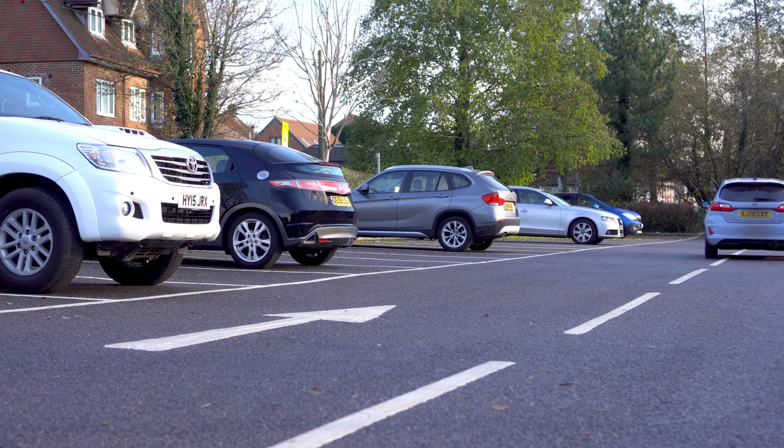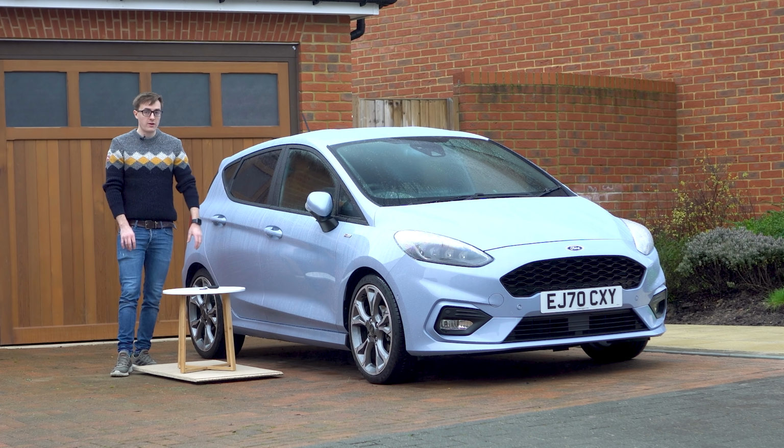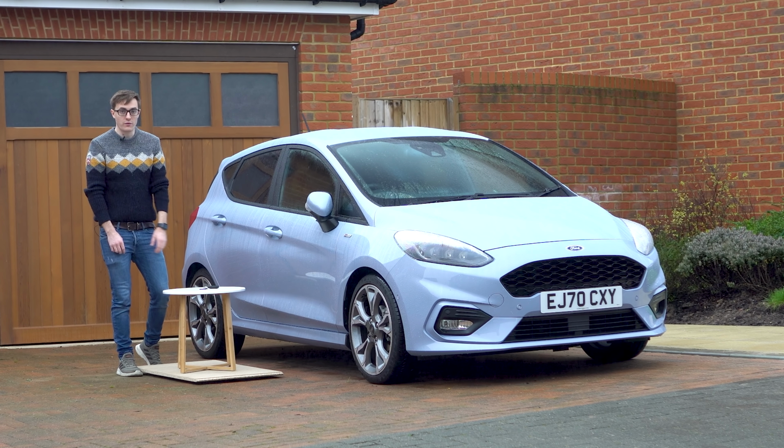So next up, I wanted to explore the new dead keys. Now, these keys are not an optional extra, they're just fitted as standard on any Fiesta with keyless entry. Now, the issue they had previously was that these keys were always amplifying the signal to open the car. So if they were out of range, obviously no issue, but it meant that the crims could come along and amplify that signal and then gain access to your car when it's sat on your driveway.